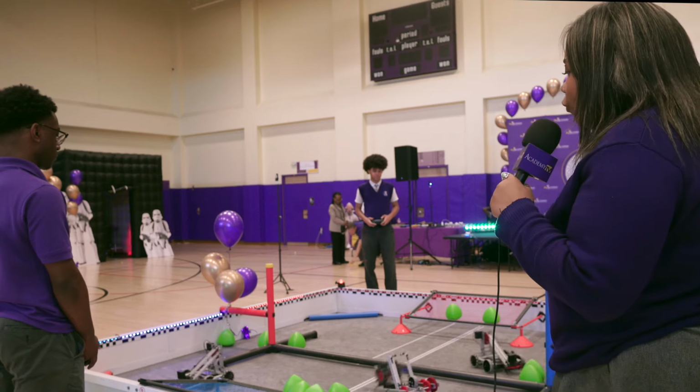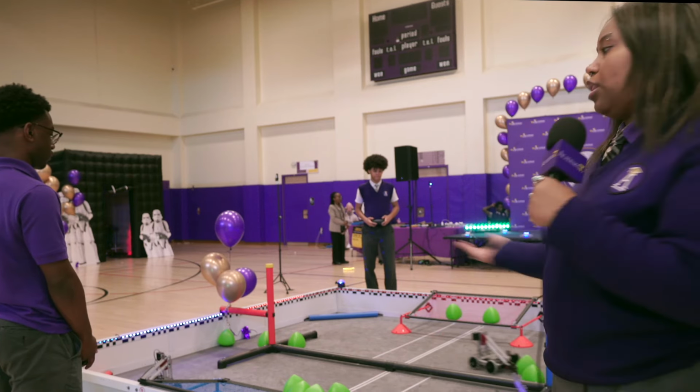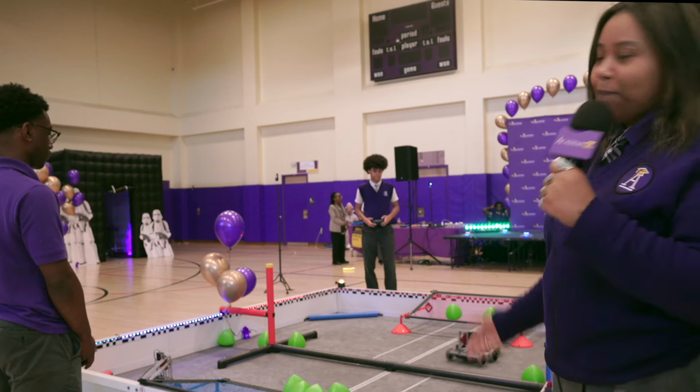And this is basically the overview of the game, and whoever scores the most points, because there's usually 60 balls in the field, wins the game.